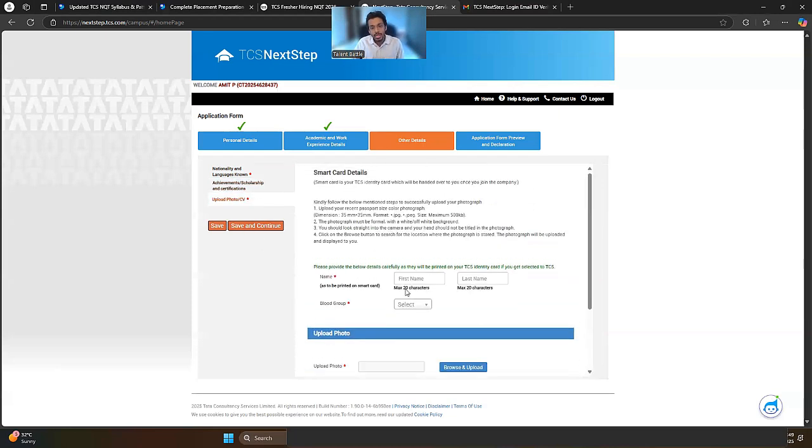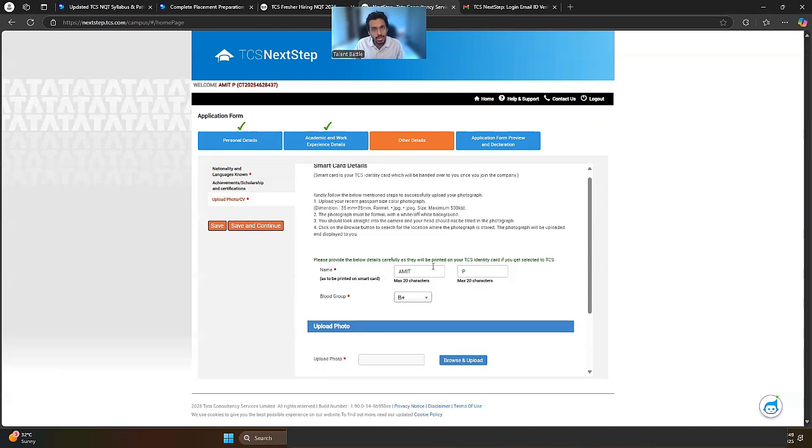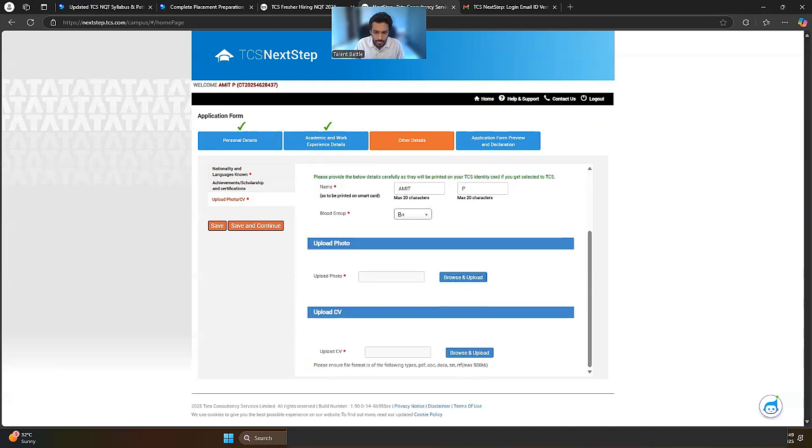Here guys, you have to enter your name, first name and last name. So this particular is very important because this will be printed on your ID card once you get selected at TCS. Here you need to upload your photo and here you need to upload your CV. Make sure it is a formal photo. Do not upload any informal photo because that is going to be printed on the TCS ID card if you get selected.